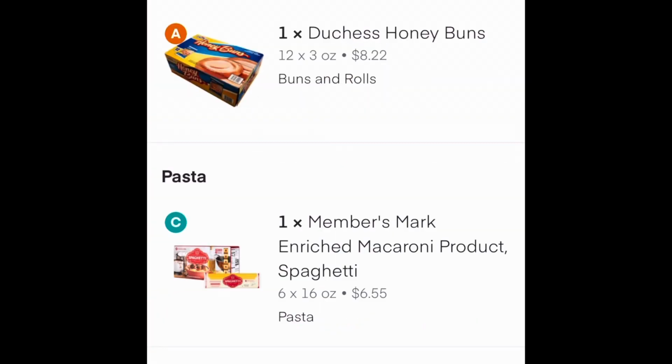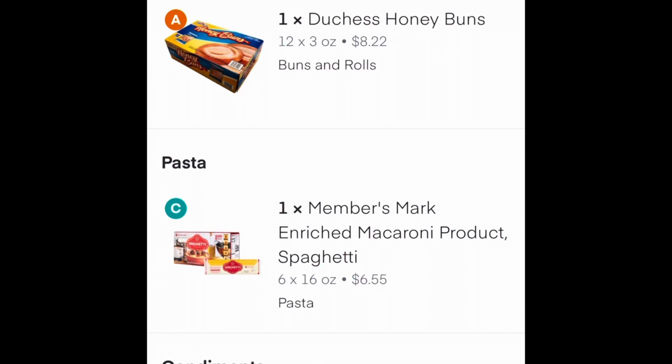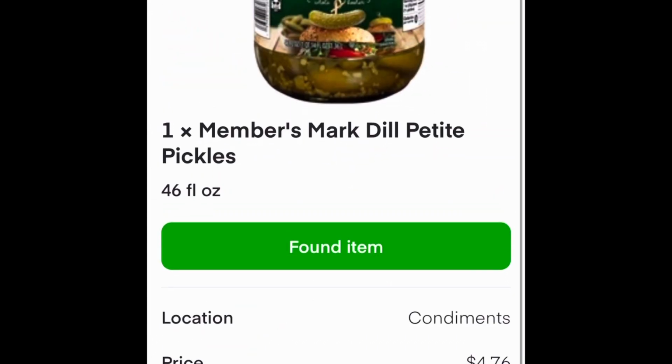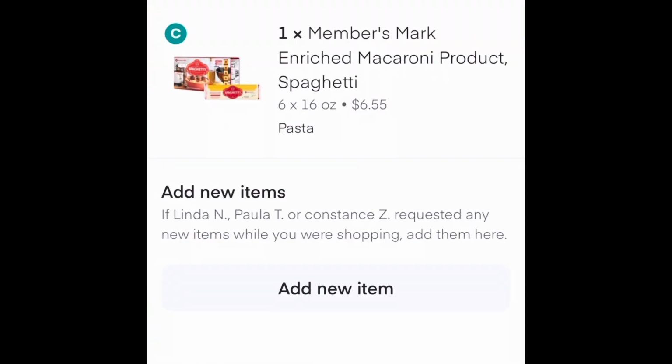So anyhow, you guys, we have pretty much gotten this full order completed. Let's get the checkout, and then we're going to bag this up, and we're going to head off to the delivery locations. I'm not sure I got all 3 delivery locations, but I did get 2 of the 3. So you will be able to see those delivery locations as well.